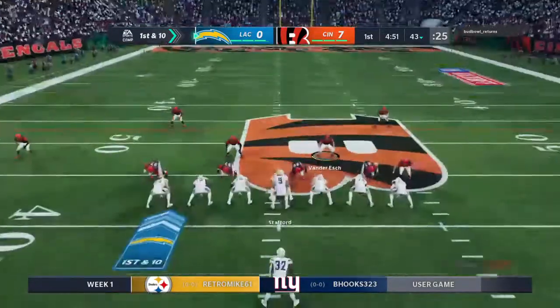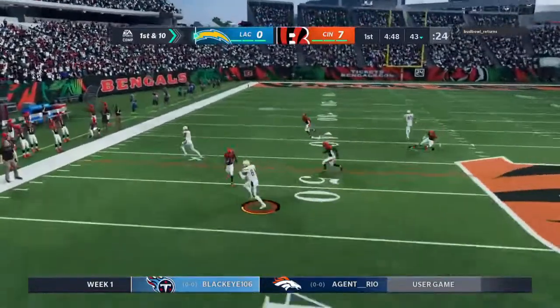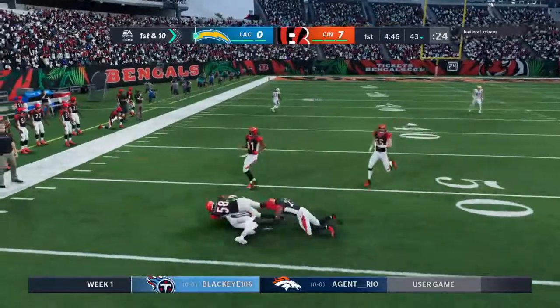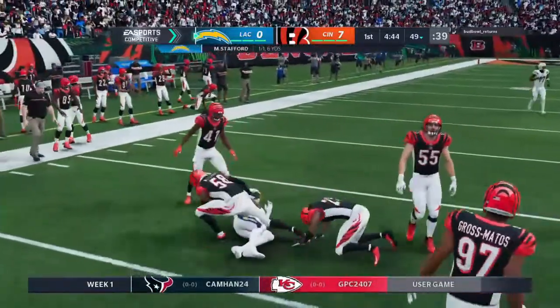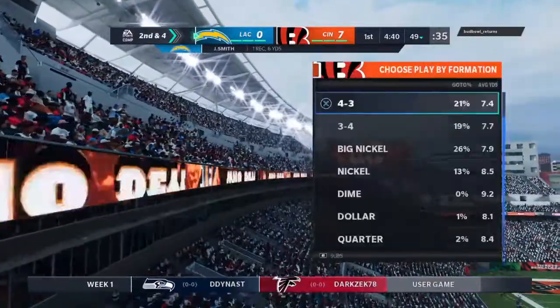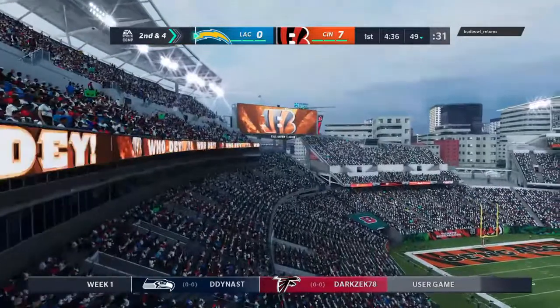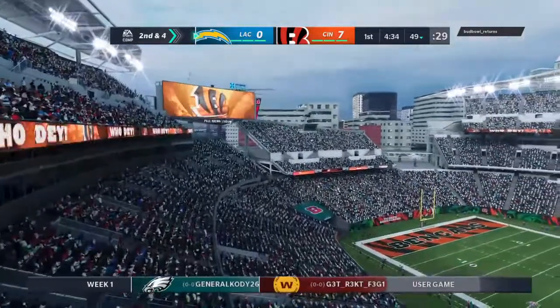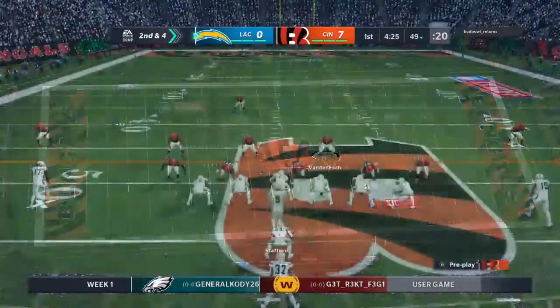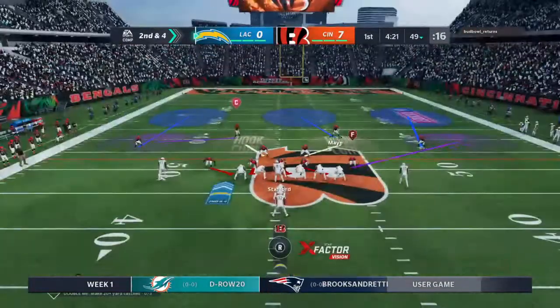1st and 10 at their own 43. Now Stafford. Smith catches left side. A gain of 6 there on first. Brandon, to me, what's important right here on this drive is for them to get at least 2 first downs. They've got to give their defense a chance to settle down, catch their breath a little bit after they give up a touchdown on the opening drive. 6 yards was the pickup on the last completion, so here's 2nd and 4.